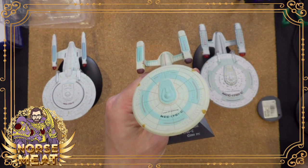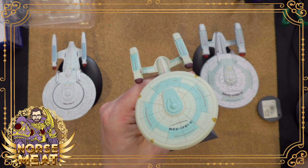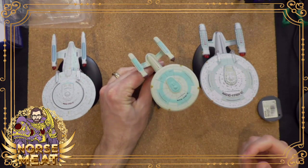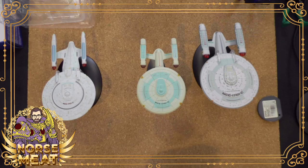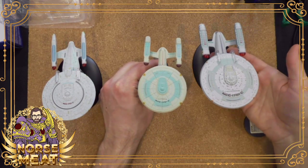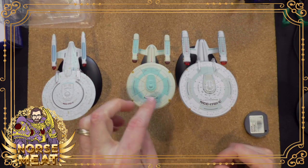They did ships that, at the time, there was no other way to get in collectible form. But of course, you had to import them from Japan back in the early 2000s, which was a little bit more challenging than it is now, and a little bit more expensive. But yeah, the blue is cool.